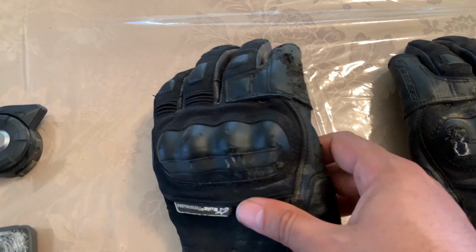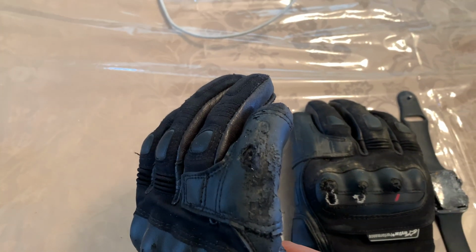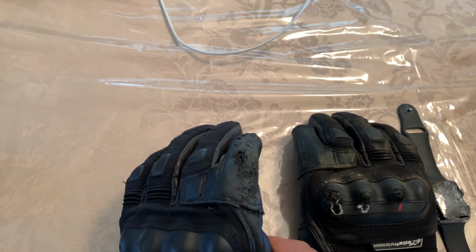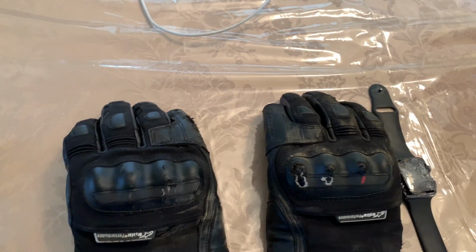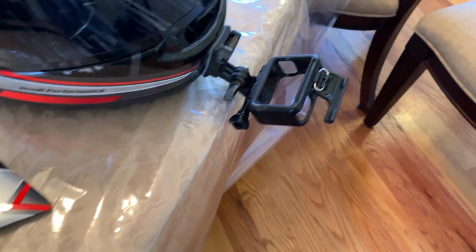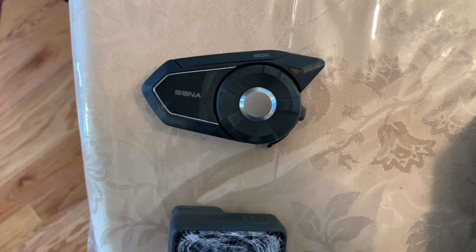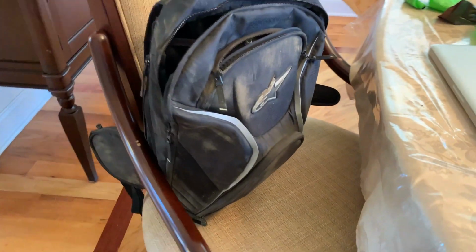And here's the other one. Not too bad. I did have a torn ligament in my pinky, which I thought my pinky was broke, but it's not. It's just a ligament tear that will have to heal naturally. My GoPro was destroyed. I don't know how, because it was in the case on the helmet. The Cena came out pretty good. It still works as far as I can tell. My book bag doesn't seem to have a scratch or a tear on it.